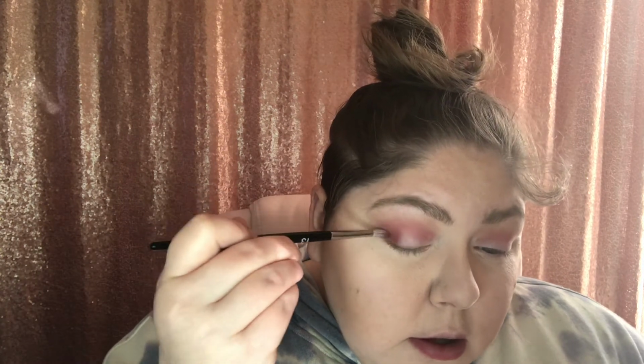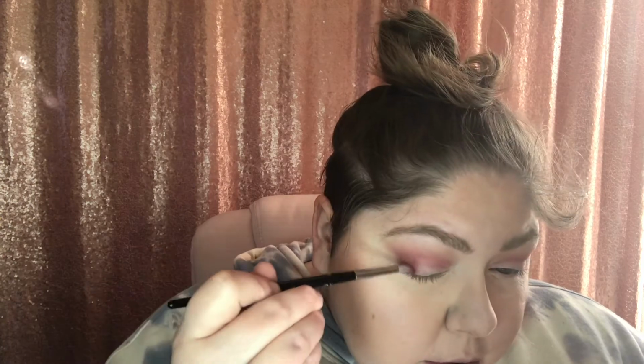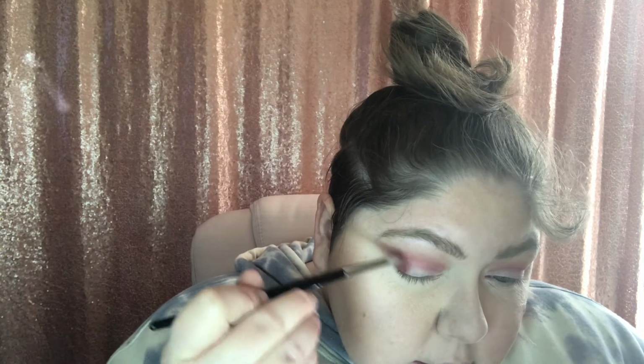I'm going with my little bit smaller rougher brush. It is the number 13. And I'm going to go into the deepest pink shade that's there, which is this one right here. I'm just going to put that in my outer corner just to deepen up the crease. I like a little bit deeper outer corner. And the more I think about it, the more I'm thinking about doing the blue on my lower lash line. I think that would be really pretty as like a pop of blue. So I might do that.